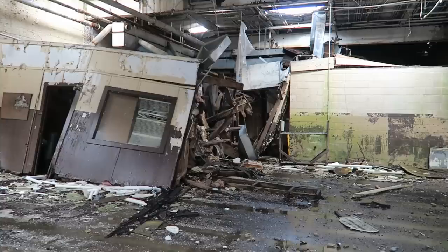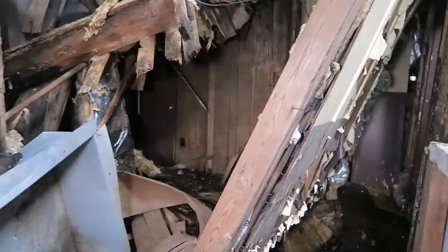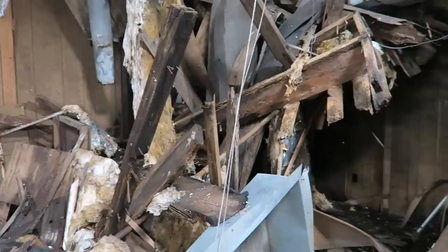Wow, look at this. Must have been an office. And it has completely caved in. Huh. You can actually just see an outlet on the wall over there with the door. Nothing left.